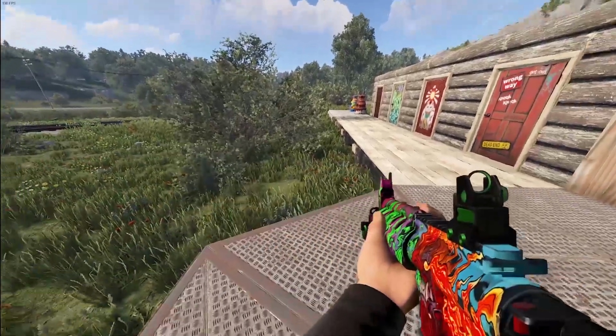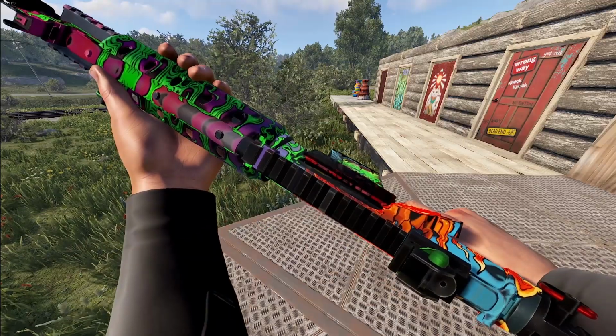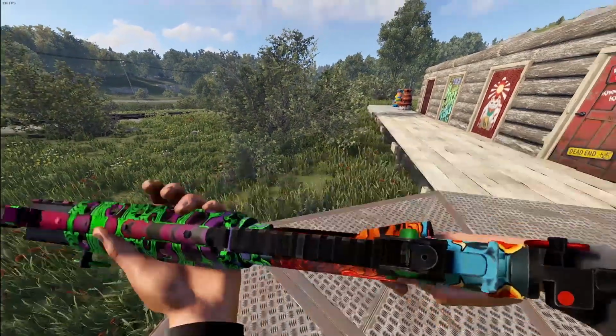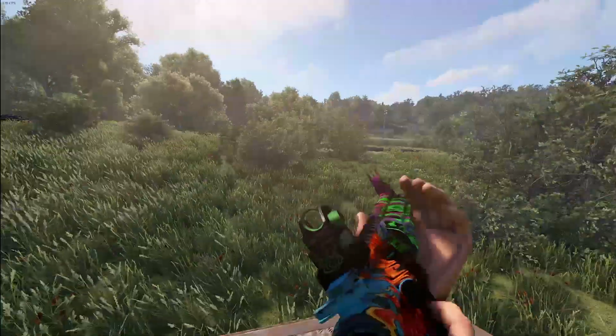Then we've got another LR with some crazy art. You've got this like Chinese dragon dog on the side. This is the Flame God LR. Definitely very cool looking art. Aiming down the sights, you've got like a neon green versus the kind of magenta there.